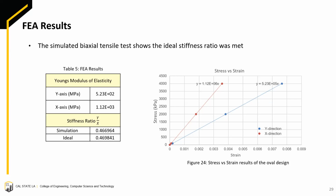The results are displayed in the table on the left, showing the stiffness values and the calculated ratio compared to the ideal pelvic tissue ratio of 0.46, with a difference of 0.3%.